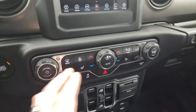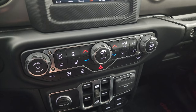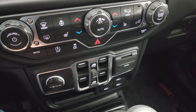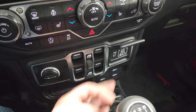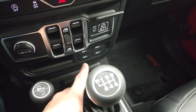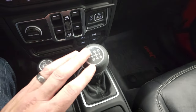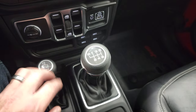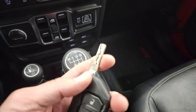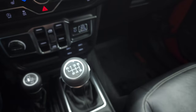Push button start. Here are your more tactile climate and audio controls. There's your window controls. You do get USB, USB-C, and an aux jack. And this one does have the trailer tow group, so you get the four auxiliary upfit switches. Here's your six-speed manual transmission, 4x4 shifter on the floor, keyless entry with the kind of flip-out key there.